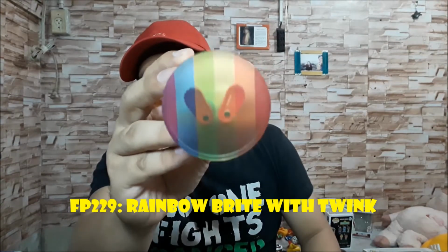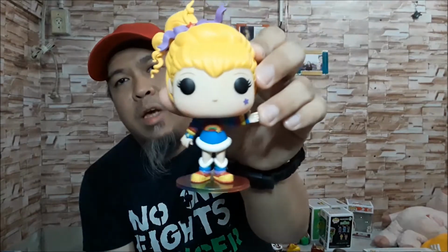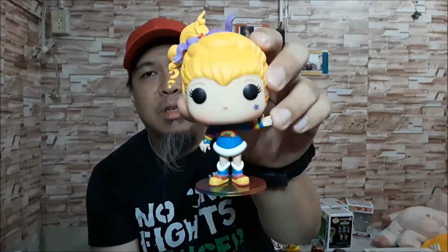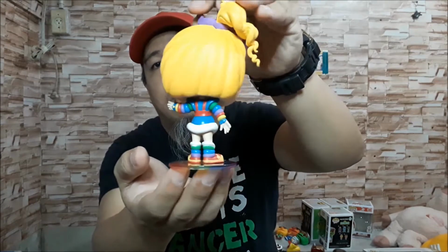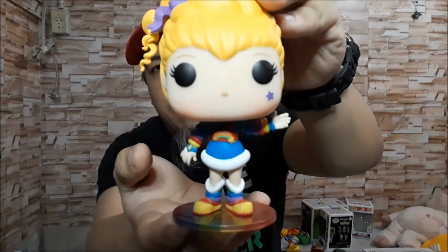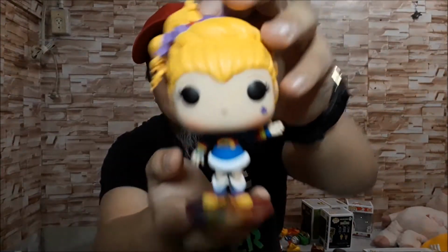Pride. Kasi rainbow din talaga. I haven't seen any other stands na ganyan. May iba mga ano lang, translucent. This is very colorful. It's rainbow bright. With the overload.